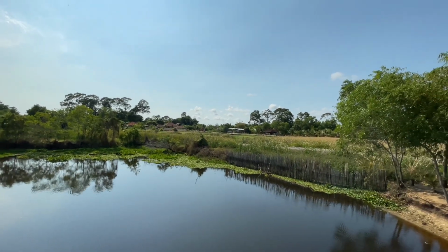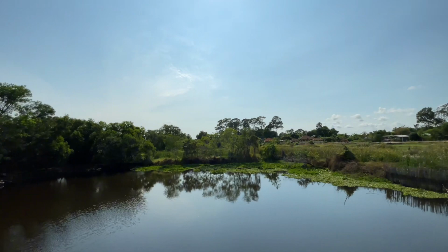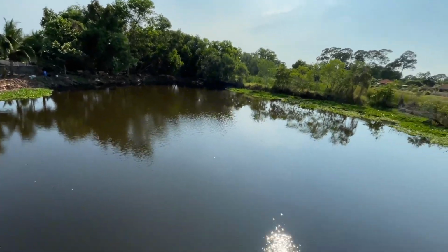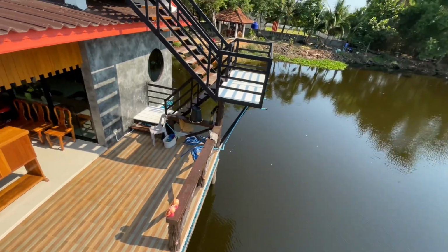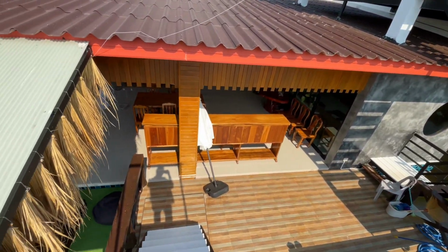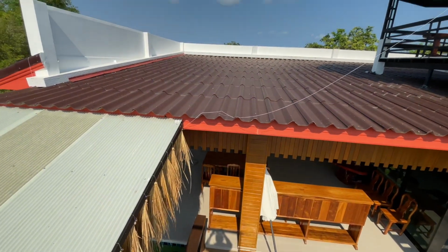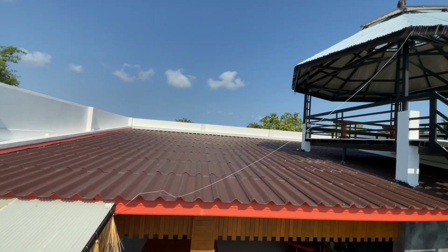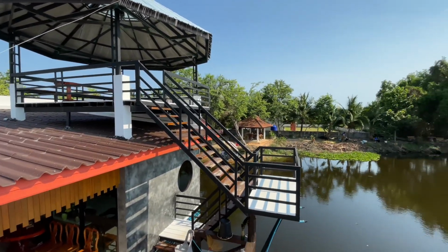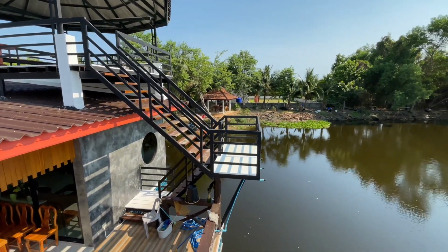After we were full, we walked around and took photos. There are many photo corners here. Or sit and relax slowly, sipping coffee and feeling the cool breeze in the garden. It's really cheers.